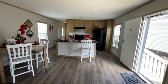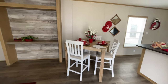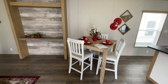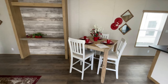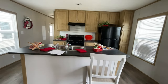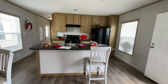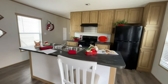Love the color of the cabinets, and I think red really makes this room pop. You have space here for a table. And listen, this isn't a two-chair table. This is a four-chair table. So that's how much space you have in here. And then next to it, you also have cabinet space, so you can put two to three bar stools at this countertop, in spite of the double sink. So really nice. Really love that.